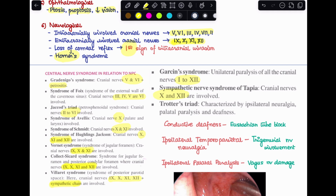And lastly, a very important MCQ question is: what is Trotter's triad? This is one of those very big questions. Whenever Trotter's triad is seen, you only remember nasopharyngeal carcinoma. So what is this triad? We have ipsilateral neuralgia, palatal paralysis, and deafness. The conductive deafness is happening because of eustachian tube block. I have mentioned this already.